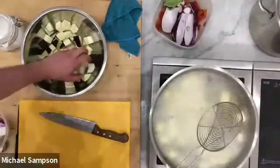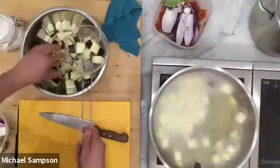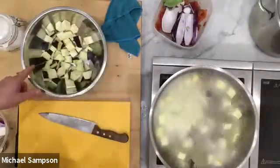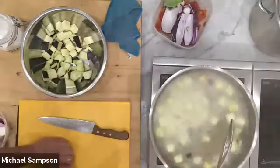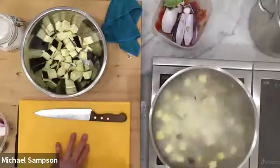The other thing is, don't try and do it all in one go if you can't fit it. So what I'm going to do is I'm going to stop here, and I'm only going to do this half. So I'll do half now, and then the half in the next batch.